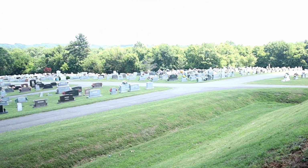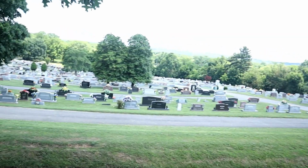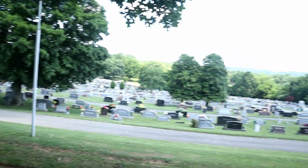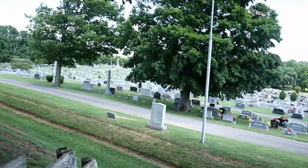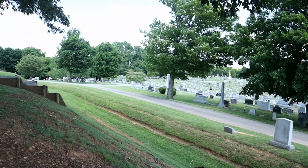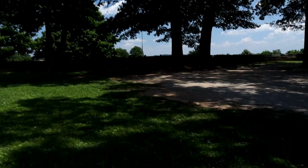Now, according to the plaque that I was reading earlier, the Union Army had approximately 50 men stationed down around the square, the courthouse square, which if you watched my video on the car show over there, you'd have seen that area as well. And on the square there is a monument to those men.